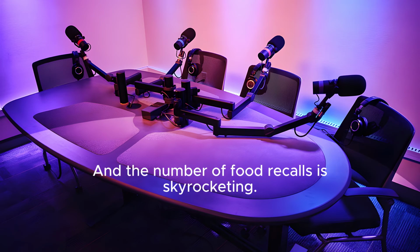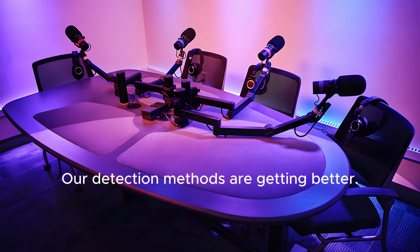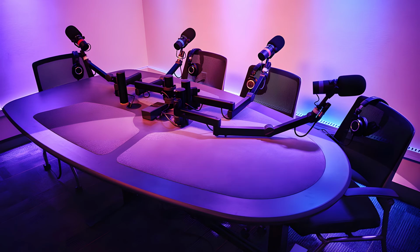Right, and the number of food recalls is skyrocketing. Which tells us 2 things. Our detection methods are getting better, which is good, but it also points to a genuine increase in contamination.